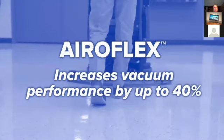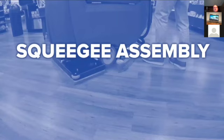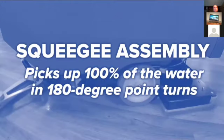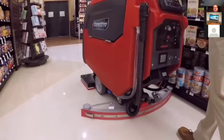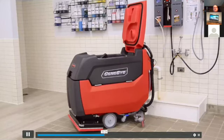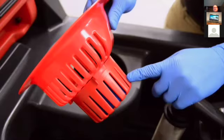This amazing recovery system is even further enhanced because the squeegee assembly picks up 100% of the water in 180-degree point turns and utilizes a large vacuum to recover the dirty water. The squeegee is also low profile so that it can recover water under toe kicks and other low obstacles. The large capacity 28-gallon recovery tank includes a debris tray and is designed with 2 Fortify vacuum protection features, the 3-gallon demisting chamber, and the industry's first ever proactive foam control system.